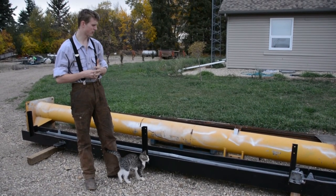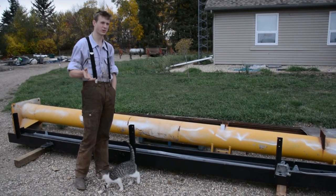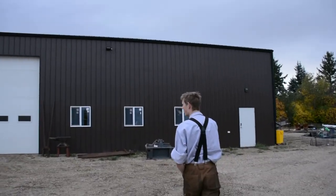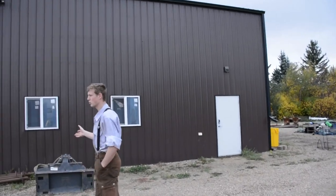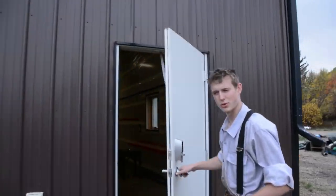And I don't have to commit to having it in one spot, say if I were to pour concrete and mount the crane that way. So I've seen a couple of examples of that done before, so that's kind of my plan. So the shop dimensions are 100 feet long and 54 feet wide. So if you come inside, I can show you what's going on in here.